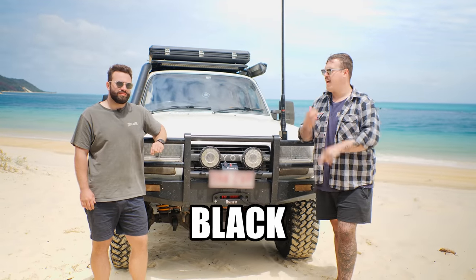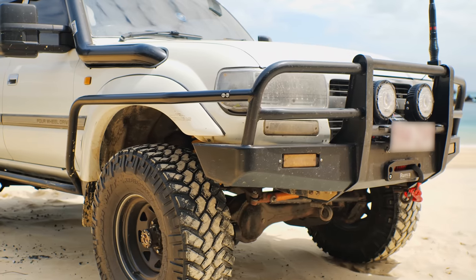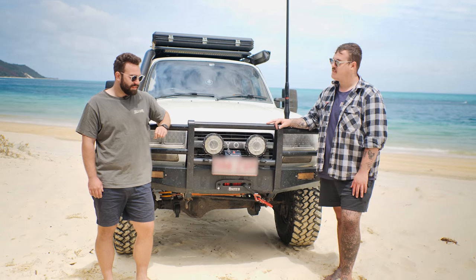Let's do it. Now, there's a pretty easy recipe to follow when you're building an 80 Series: white, wide, black bar work equals a staunch, tough tourer. Hayden's is all business up the front and absolutely looks the part, mate. Well done on creating this thing. It looks sick. Tell us about what's going on at the business end of this car.